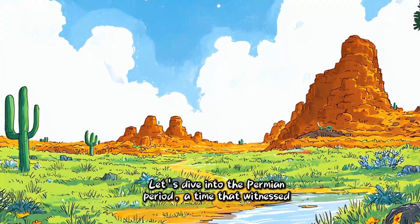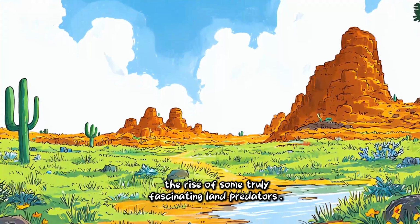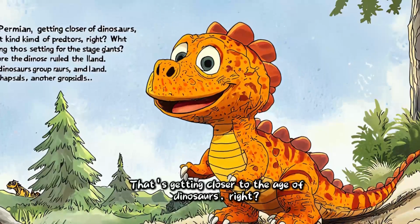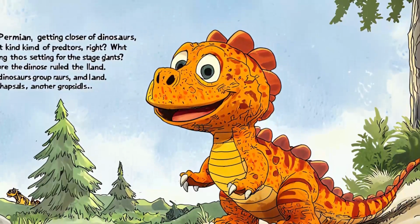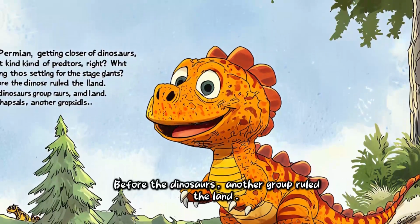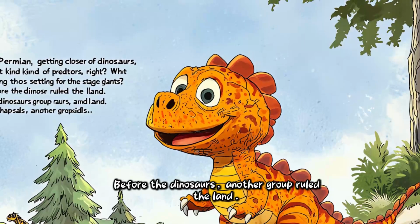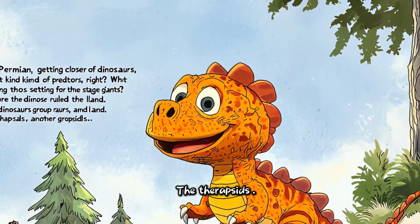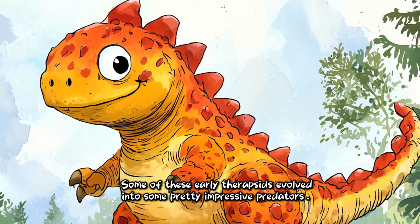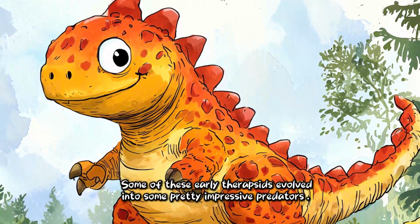Let's dive into the Permian period, a time that witnessed the rise of some truly fascinating land predators. The Permian. That's getting closer to the age of dinosaurs, right? What kind of predators were setting the stage for those giants? Before the dinosaurs, another group ruled the land, the therapsids, and they were the ancestors of mammals. Some of these early therapsids evolved into some pretty impressive predators.